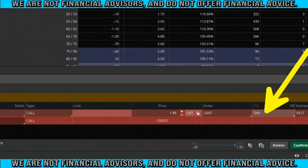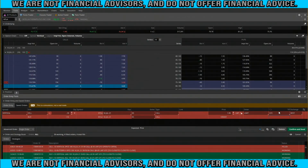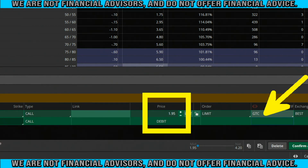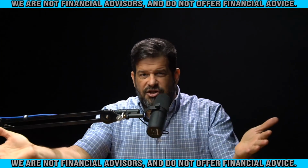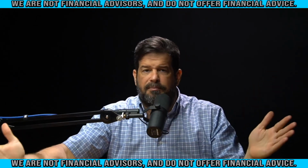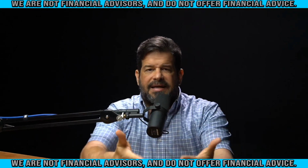So just be aware that our trades are going to be at the money or a little bit out of the money. So be sure on your option chain to click on your day tab and make it good till cancel when entering into the trade. Do the same thing when you're closing it out. Good till cancel, reducing down your target price by 50% so that it automatically gets you in and automatically gets you out, and you're not sitting there waiting in front of your computer anxiously trying to move every strike price and number to get into the trade.